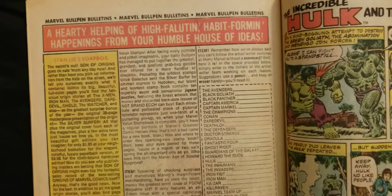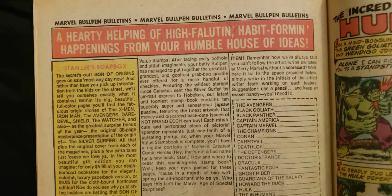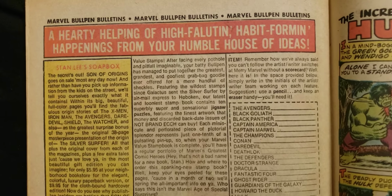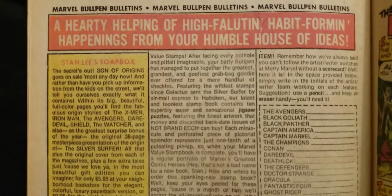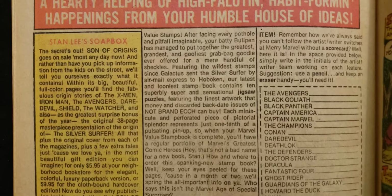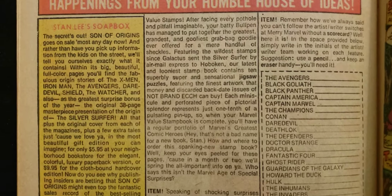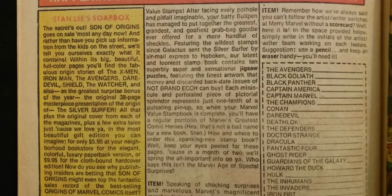Good. I was going to stop for a little bit of the reading to show you this. I love these old ads. A hearty helping of highfalutin, habit-forming happenings from your humble house of ideas. These are so cool because you get to see the different stuff that was coming out back then. Like this one said here, The Secret's out. Son of Origins goes on sale most any day now. That is cool. And rather than have you pick up information from the kids on the street, we'll tell you ourselves exactly what it contains.